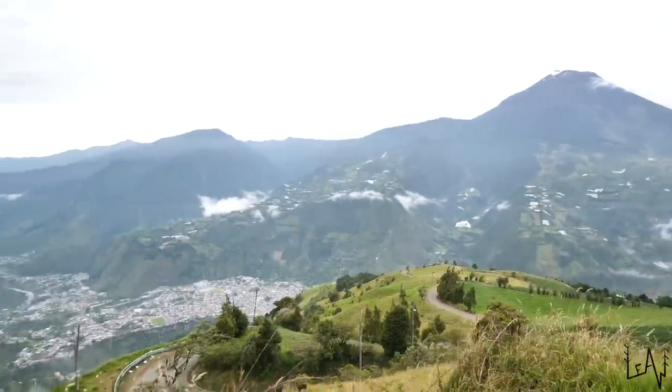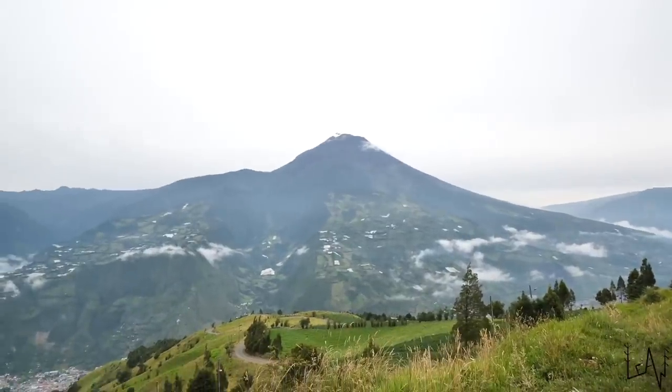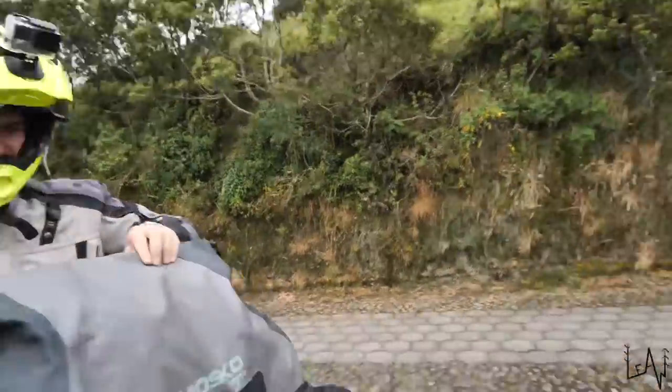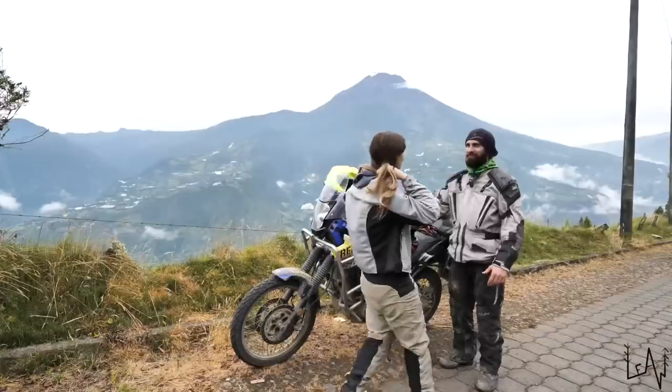This is the view from the top. Baños, the volcano, Tungurahua. Wow. Luca, the motorcycle, the antennas. Sarita.